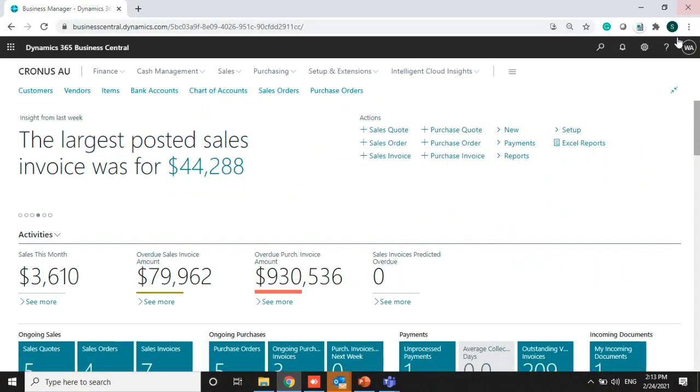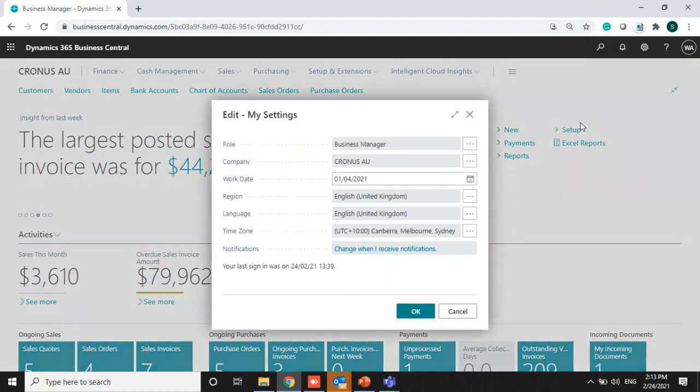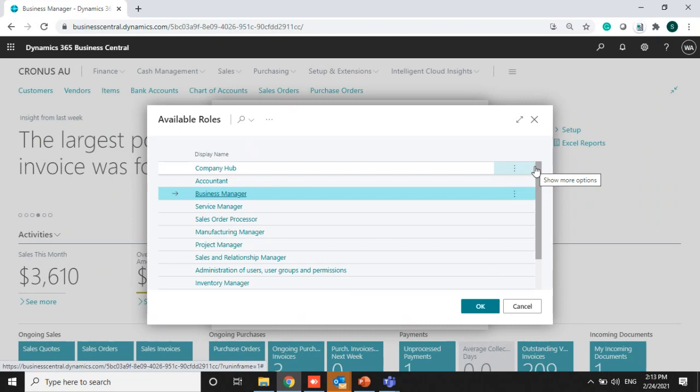A project manager, an inventory manager, or a customer service rep play different roles in your company. So how can the landing page that they see achieve the same level of efficiency for each of them? Of course, they all have a different landing page and a different set of actions that they see on their role centers. There are a lot of out-of-the-box roles that are available. However, we can add more roles if required in future.